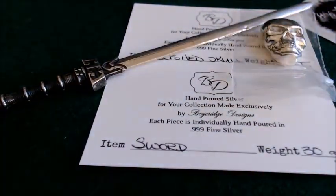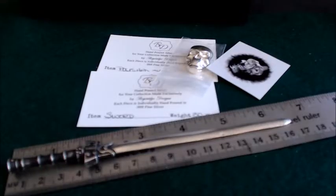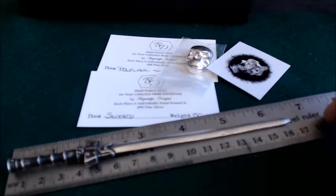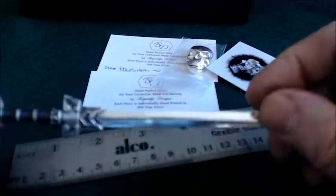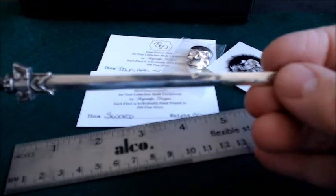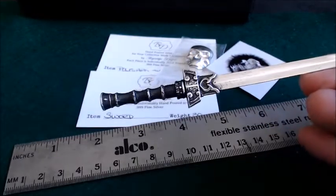I guess I'll have to pause this for a second. There we go. I wanted to show this beauty sitting on the ruler here so you can see it. It's 6.5 inches long. It's just spectacular, Skully. I love it. I love it, and it looks like it's been well used. I'm completely happy with that.